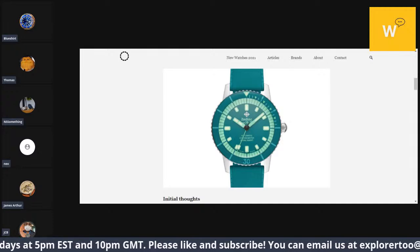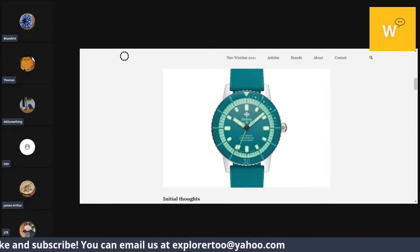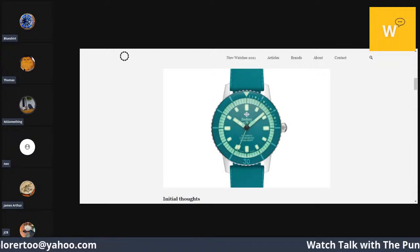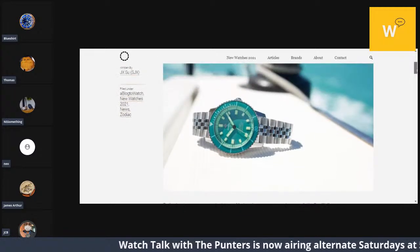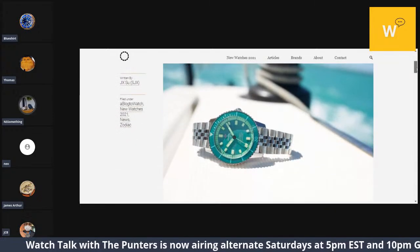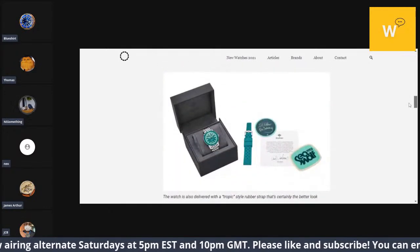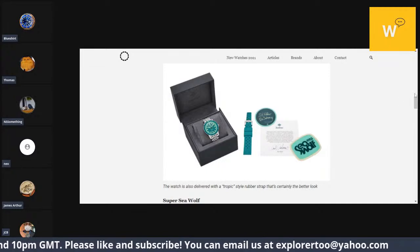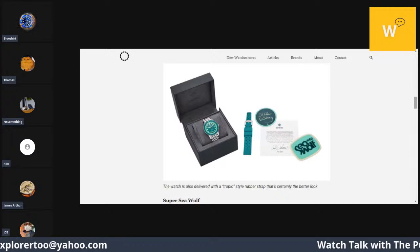And I liked Eric B's comment there. It's the swim up bar diver. That's a good one. And you get that strap and that bracelet, right? So depending on how you're feeling, how hectic the bar is, how much you really want to go for it, you can either go more subdued with the bracelet, or just go all out and put on that strap. Now that I'm looking at this, Eric is right. It is a swim up bar kind of watch. It really is.